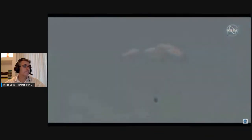We just passed about 300 meters. 1 minute till splashdown. 200 meters. We are braced for splashdown. Copy, brace for splashdown. So there we heard Bob and Doug reporting that they are bracing for a splashdown.